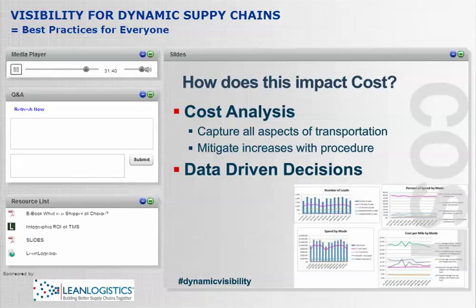With this, they've literally seen in the past 5 months a 3% savings on just visibility into their accessorials and putting processes and procedures around accessorial charges. So really, for most shippers, these are cost savings that they can employ day one that most do not recognize are out there.